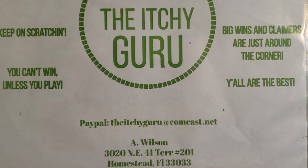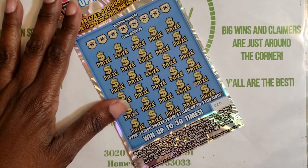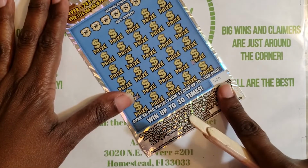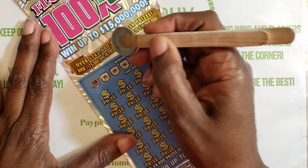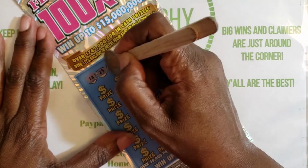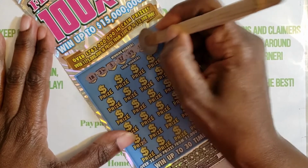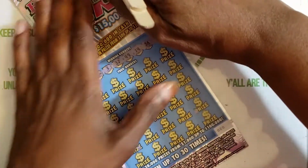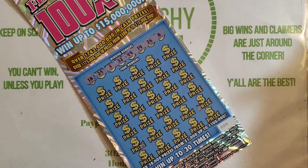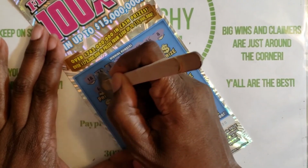So we got another quick scratch today. We got the 100 times of cash, ticket number 20. Let's get started. We're looking for all of these symbols here, and we are looking for 18, 25, 3, 32, 49, 14, 26, and 8. Get my pen ready because I'm hoping I have some matches to mark off.